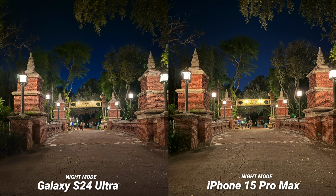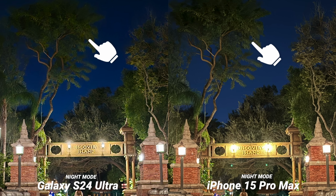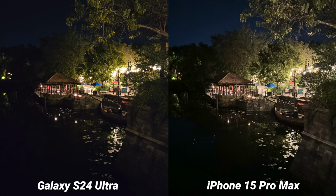When night mode kicks in, the iPhone picks up more of that warm lighting with a more yellow tone, where the S24 Ultra picks up more of the red brick. The S24 Ultra exposes the sign even better with night mode, but the iPhone does keep the tree more intact at the top. Here are a few more.